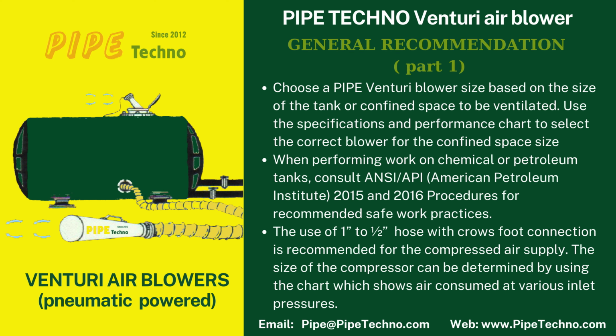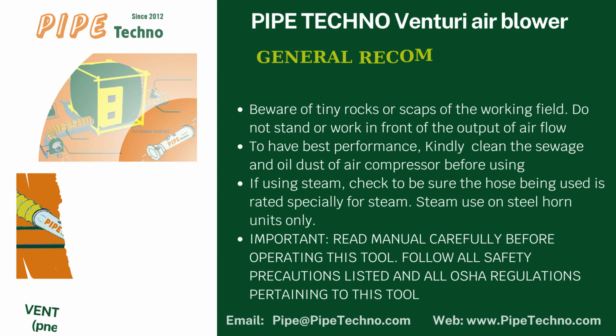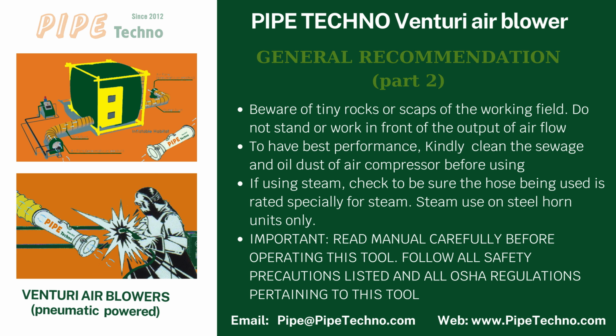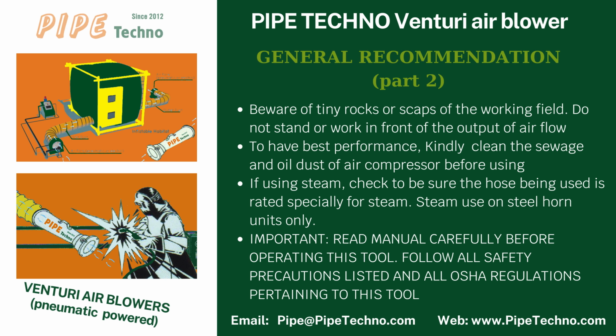The size of the compressor can be determined by using the chart which shows air consumed at various inlet pressures. Beware of tiny rocks or scraps of the working field. Do not stand or work in front of the output of airflow. To have best performance, kindly clean the sewage and oil dust of air compressor before using. If using steam, check to be sure the hose being used is rated specially for steam. Steam use on steel horn units only.